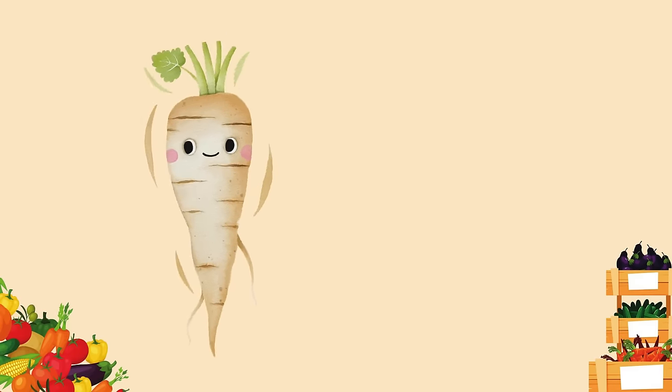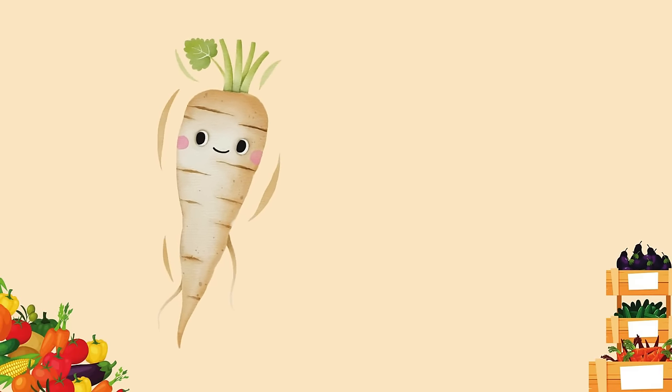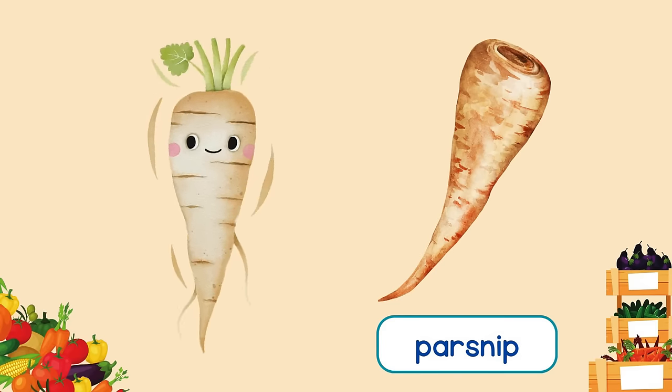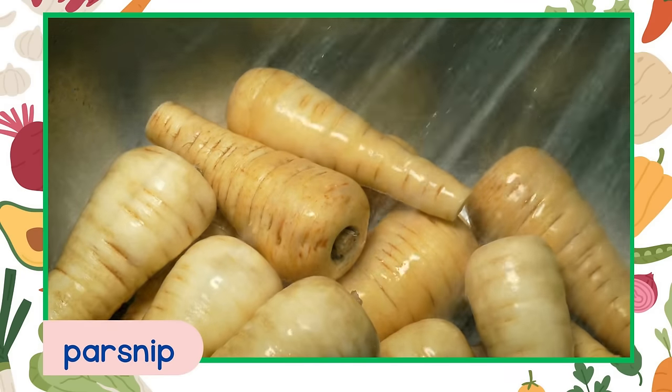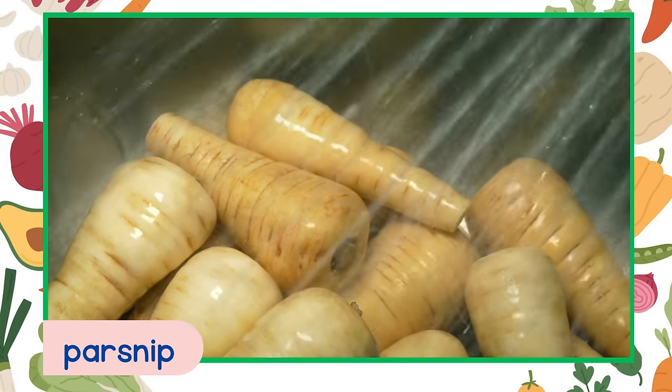Guess this vegetable. Parsnip. This is a parsnip.